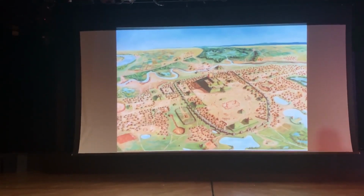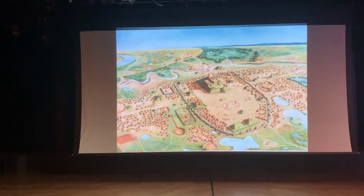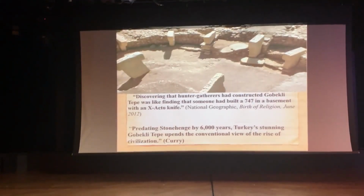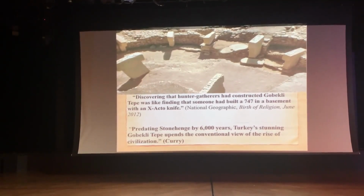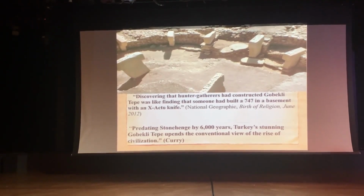Before they had animal husbandry, before they had money, before we thought they had specialization of jobs, we still thought they were living like wolves when we found this site. That's in America. This was just discovered, though, recently in Turkey. It made the cover of the National Geographic in June 2012, and it's called Göbekli Tepe.